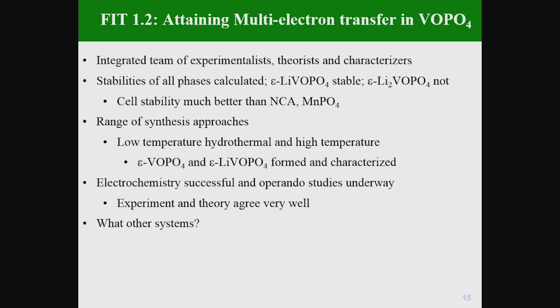We've got good electrochemical data. By good, I mean we can reproduce it and the capacity is right. It's by no means perfect. And there are in situ studies underway right now. And right now, the experiment and theory on calculated voltages and structures all agree with each other. So once we fully understand this one, then the challenge comes: what's next? What's the next system?